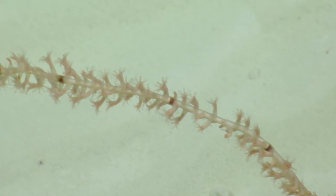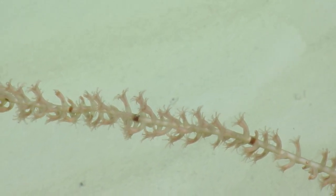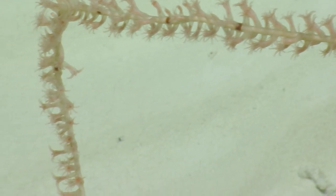So, Lou, what do they call an animal like this that is made up of lots of little animals? Is that a colonial animal? Yeah. That's a good question.